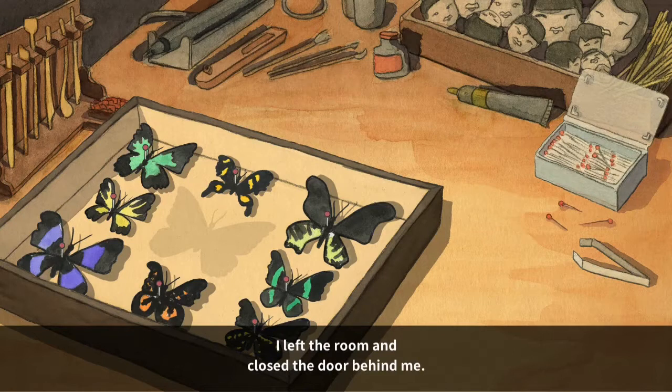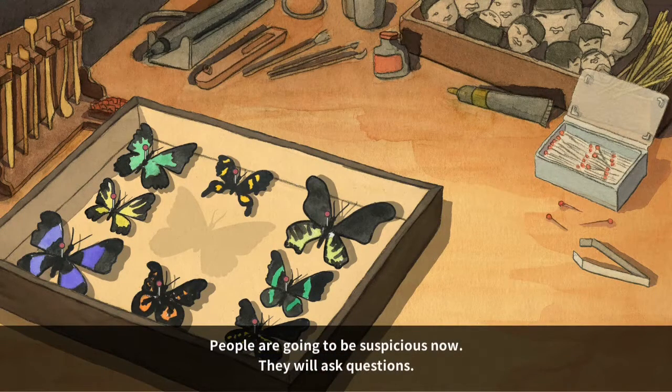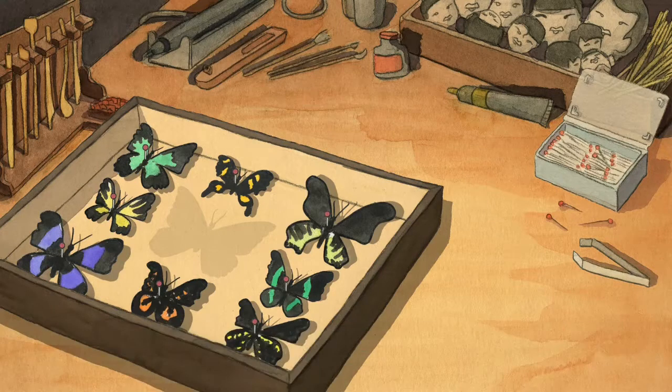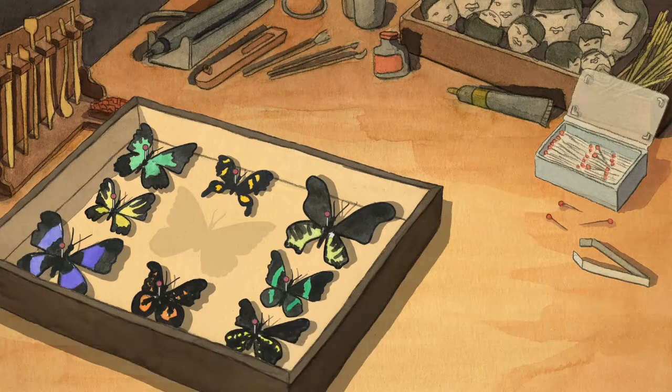I left the room and closed the door behind me. People are going to be suspicious now. They will ask questions. I'll help as much as possible. We'll organize a search party in the forest. And I'll hang a poster in my shop. But they won't ever find you.